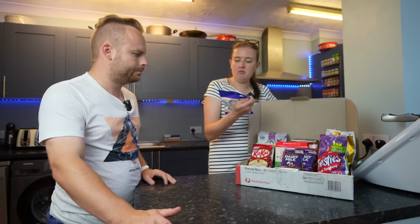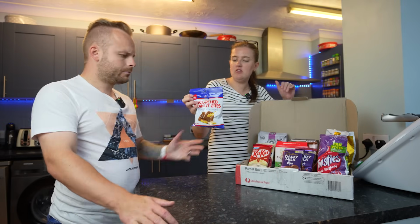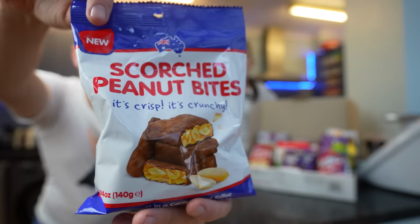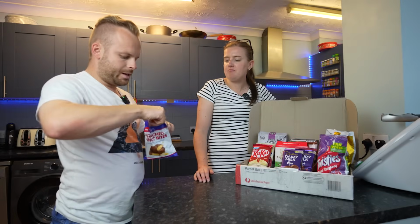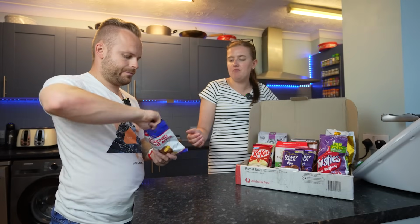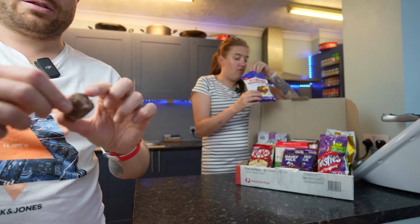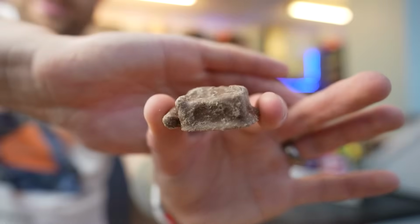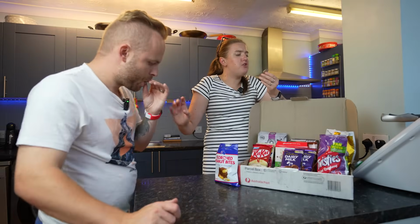Right, go on then. We go with these next. What are they? Scorched peanut bites. Do you want to go in for the kill? Okay, scorched peanut bites. These look quite chewy. I like things with peanut. Yeah, you do. So they're quite thin. Smell very peanutty. Not very big. Watch you don't break a tooth.